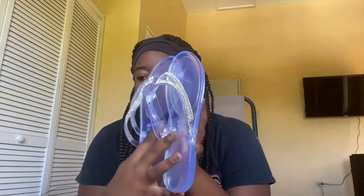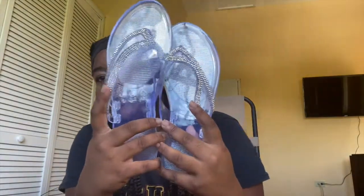I just wanted these so I could wear them every day, just running out. I just need something to wear out. So these are called the Abby Sandal in the color clear, and I got them in the size 8.5. I could have gone with the 8, but the 8.5 isn't super big on my foot.